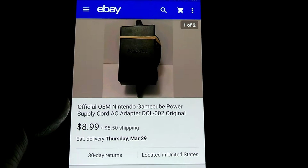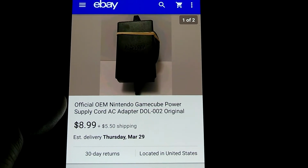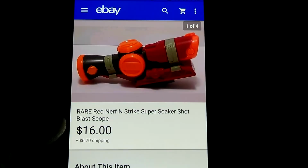Just another GameCube power supply. Got the same price, $8.99 plus shipping.